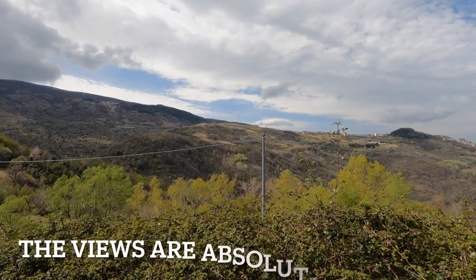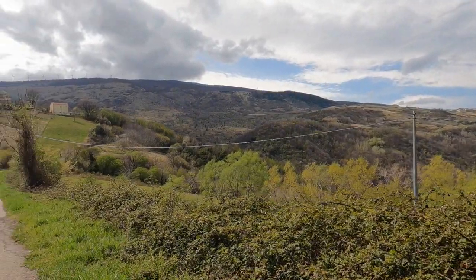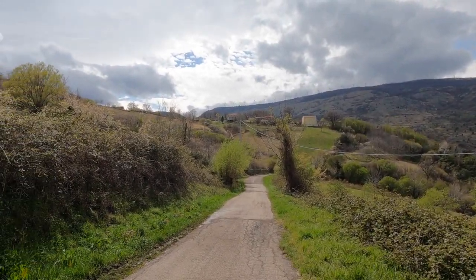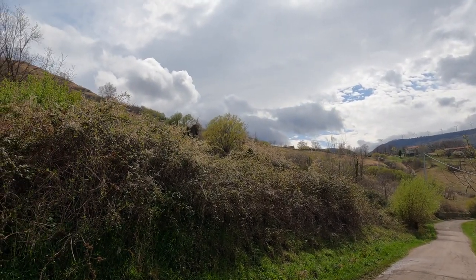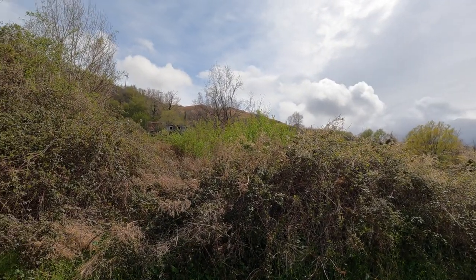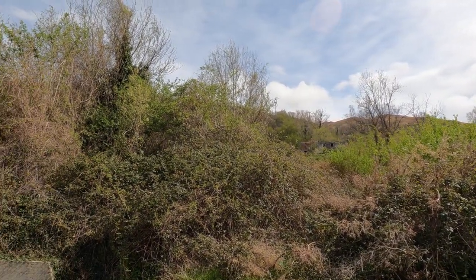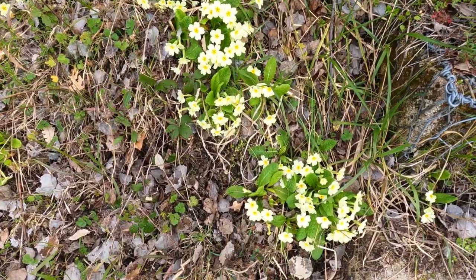Can't put the drone up, but if you're thinking about a holiday home or perhaps a permanent residence, somewhere like Aquaviva would be absolutely perfect. And there's lots of places. I think you just see one there. Lot of places for renovation. Very characterful place. So let's stop here at the side of the road.